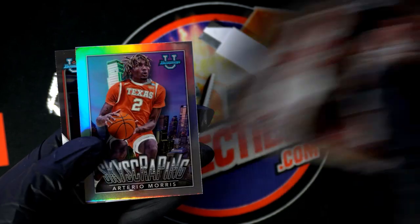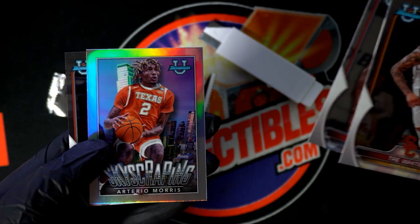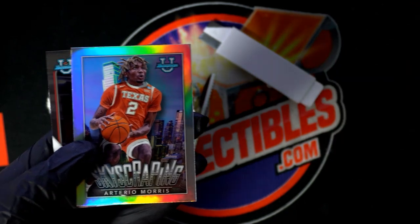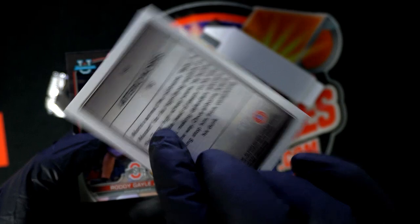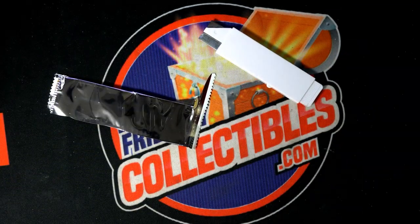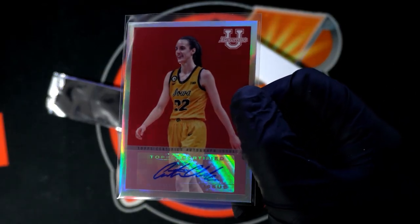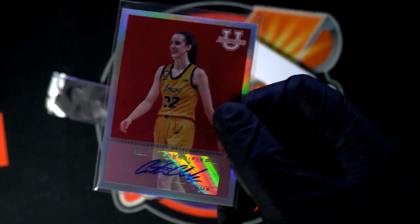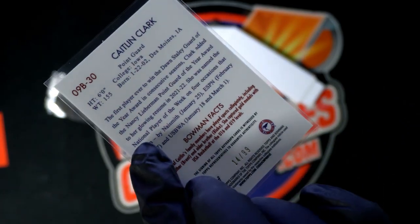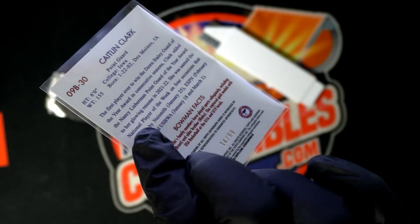What's it going to be coming up next here in Bowman Chrome U? Nice. Skyscraping insert. Well, congratulations again, Troy C, ripping some instant pack rips with us and just pulling a really good one out of here. So happy for you. That's just terrific.